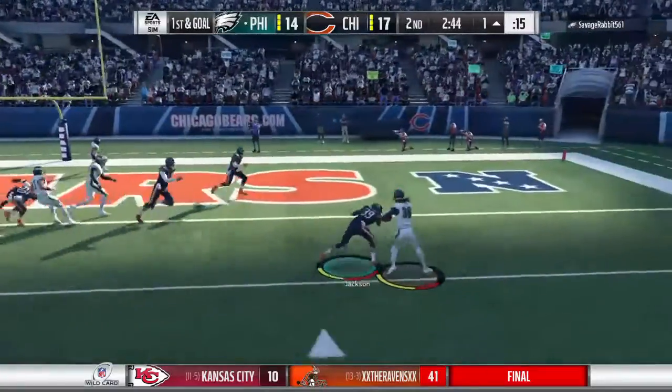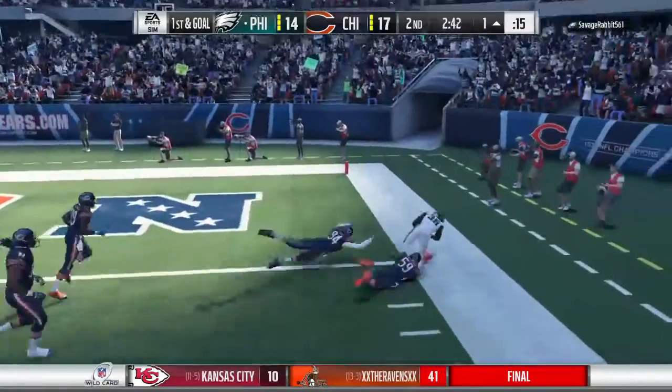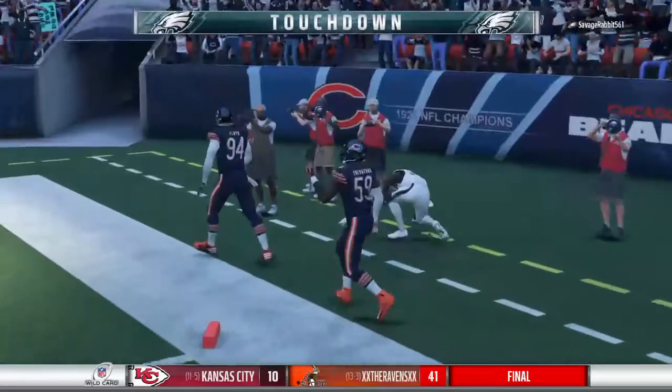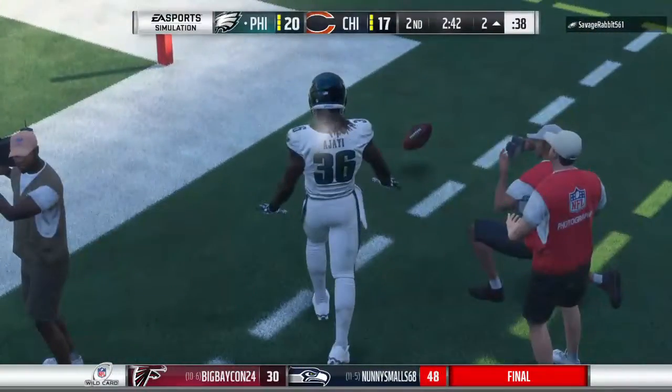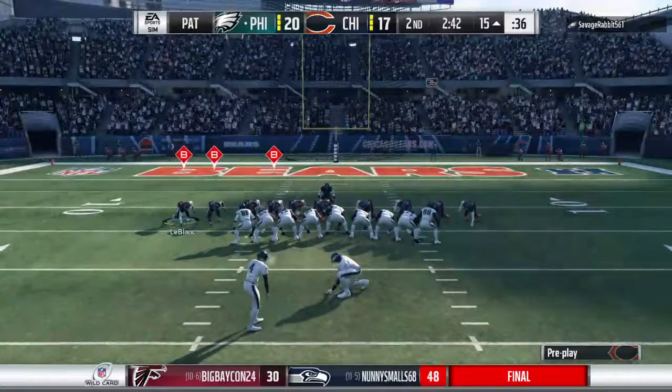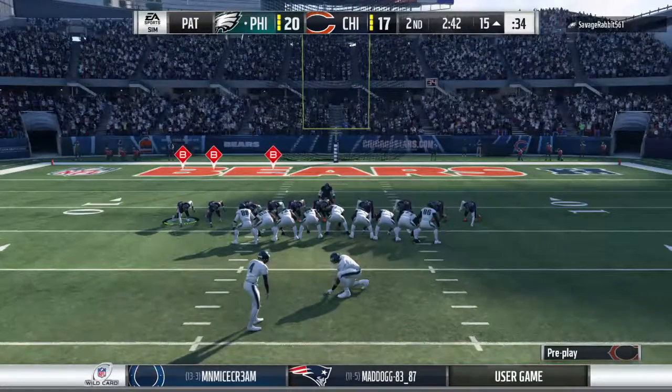They'll toss it to Ajayi. Broken tackle, and he's in for the score. And his spectacular season continues as he ties the NFL touchdown record. He is phenomenal. And there you go.